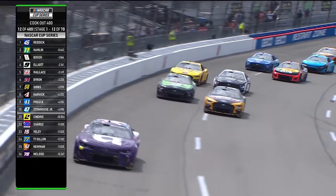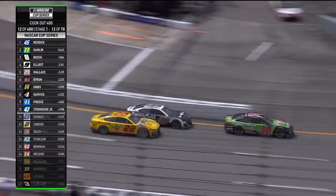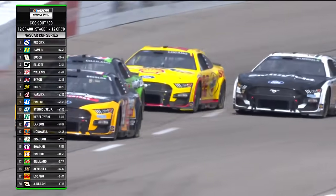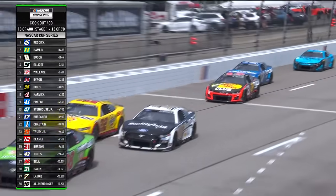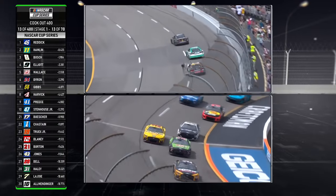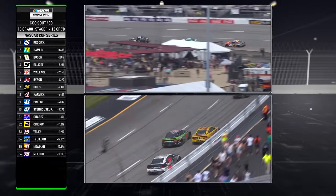Logano, one of the drivers on the move, has advanced 4 positions since the start of the race. LaJoie and Allmendinger, both of those have moved up 5 spots as we see. Speaking of moving up, we saw the 10 of Eric Almirola move up the racetrack and push that 22 a little higher than I think he wanted to go. Keep this in mind, we're 11 laps into a run, and every car in the field has slowed down over 1 second from their fastest lap. That is just how quick the grip goes away.